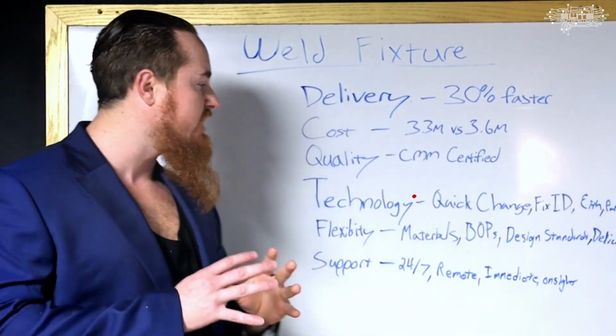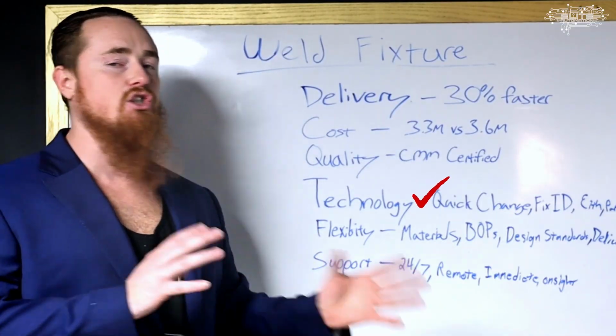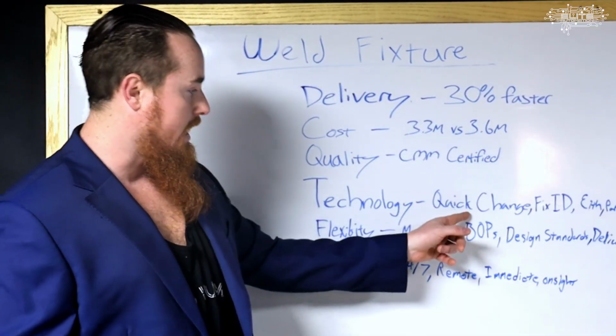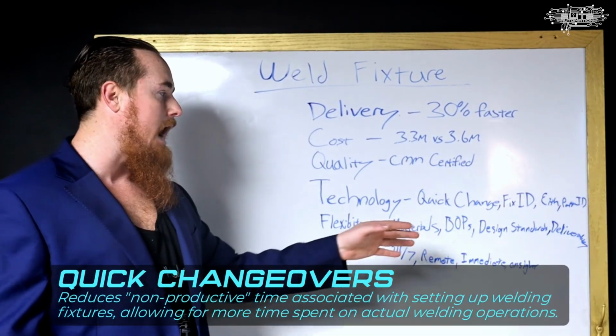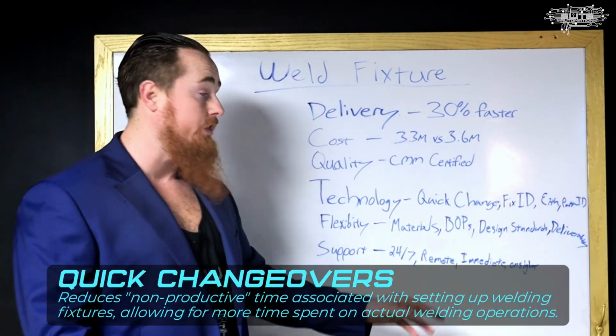The next thing I want to bring you to is technology. We try to make everything that we do as technologically advanced as possible. Now, not just technologically advanced for the sake of being technologically advanced, but things that actually make things quicker, like quick changeover, right? We make it so that our fixtures are able to be swapped in and out more quickly, literally just taking the fixture out, putting the fixture in, changing it on the HMI, done.